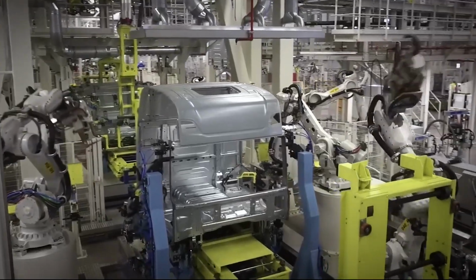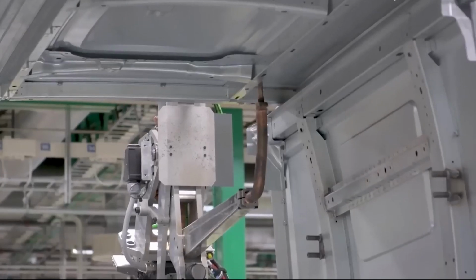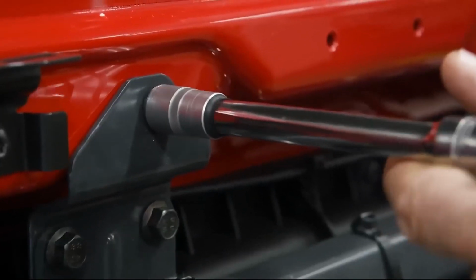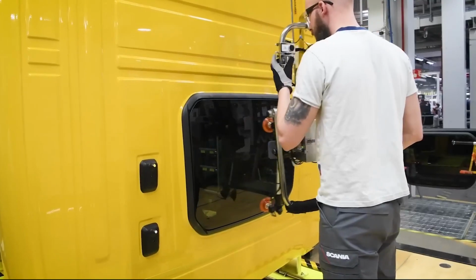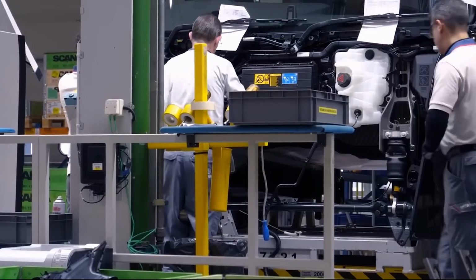Automated robots handle the structural assembly, ensuring precise welding and uniformity. And once the cab structure is complete, it moves to the interior assembly line, where human workers take over. Dashboards, seats, infotainment systems, and climate controls are installed with careful attention to detail. Scania's focus on driver comfort means every button, screen, and control is placed for maximum ease of use.